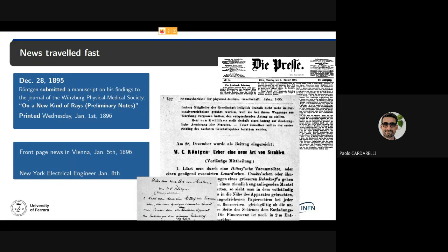In the next few days, he prepared this communication that you can see here, which was entitled On a New Kind of Rays. This communication was submitted to the Physical Medical Society journal, the local Physical Medical Society of Würzburg. So you can understand that it was already in his mind that this was an important discovery, not just for science, but also for the possible application in medicine. And it's not written here, but the truth is that this was the first journal that was publishing at the moment. He suspected that somebody else could discover these X-rays, so he also exploited the first available physical communication in his town, which was this one. So probably the two things are a little bit interlaced and interconnected.